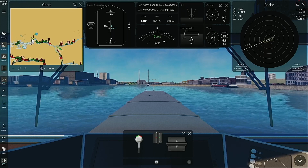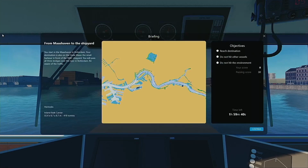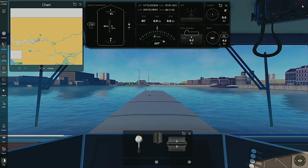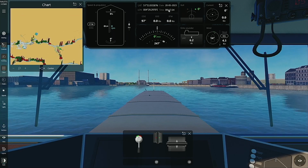We've got to navigate out of here, and where are we headed again? Let's take a look at the briefing. All right, so just down here somewhere. All right, so here is our radar. We're gonna hide that, and in fact, I think I'm gonna hide the chart for now.